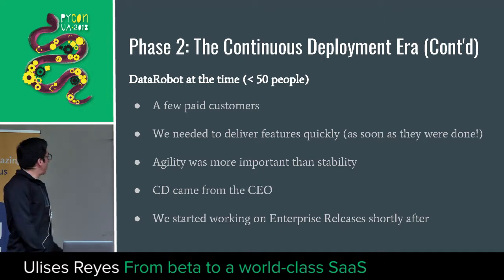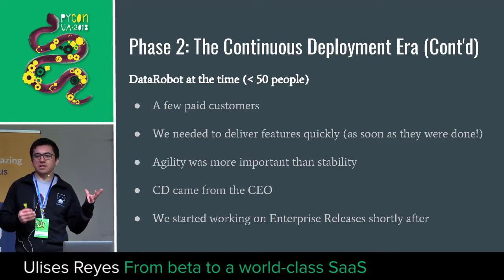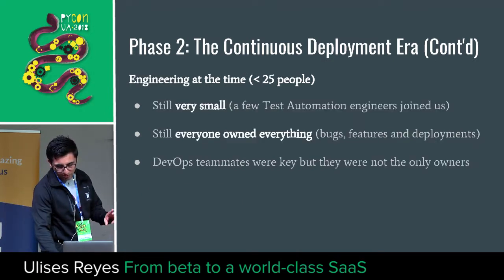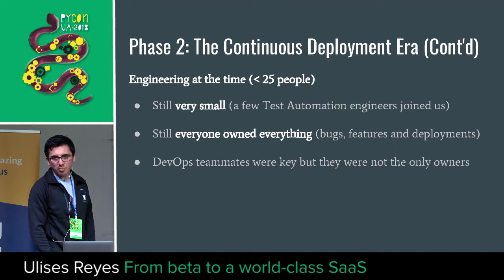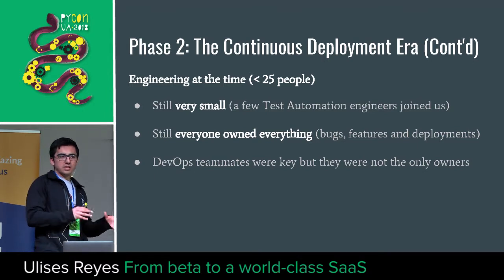Another interesting point at this stage is that we were starting to get our cloud right, but at the same time, we started building our installer in order to deploy DataRobot to the enterprise. So these were two things happening basically at the same time. In terms of the engineering team, still a very small team. Everybody did everything, so there was not much organization, I guess. We had a couple of DevOps teammates, and they still were not the only owners of the cloud.